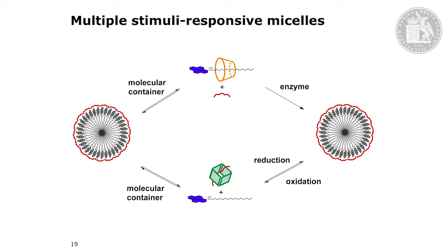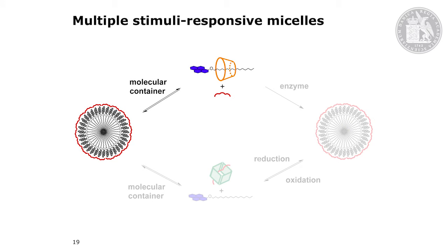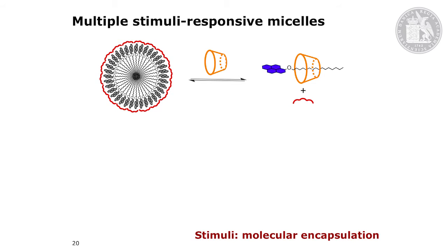So I've been working on a system to try to do exactly that, break it apart, put it back together. And let me take you through it step by step. The first step involves breaking the micelle apart by trapping one of the components inside of another molecule, so using a molecular encapsulation.